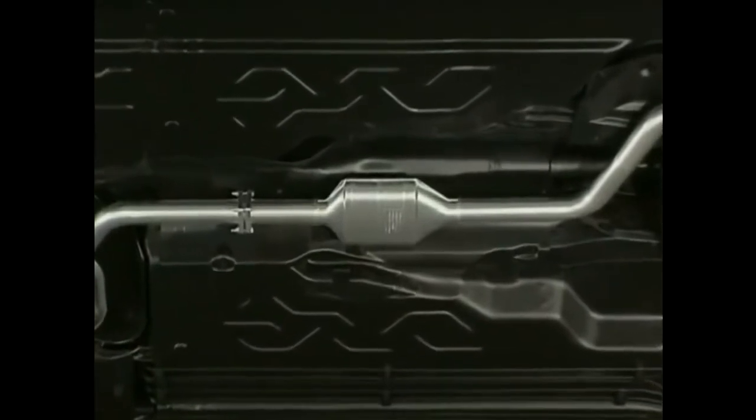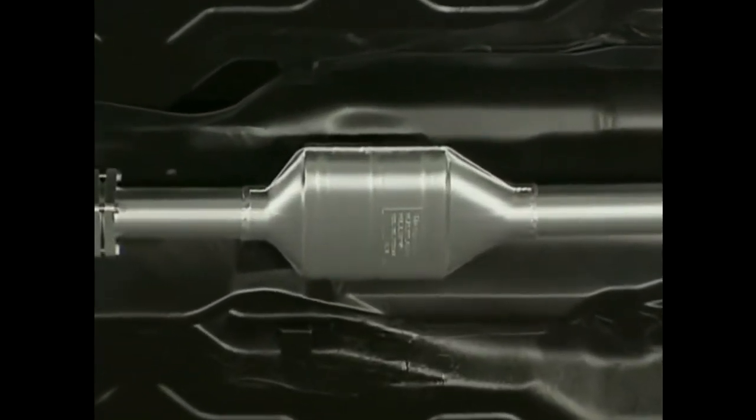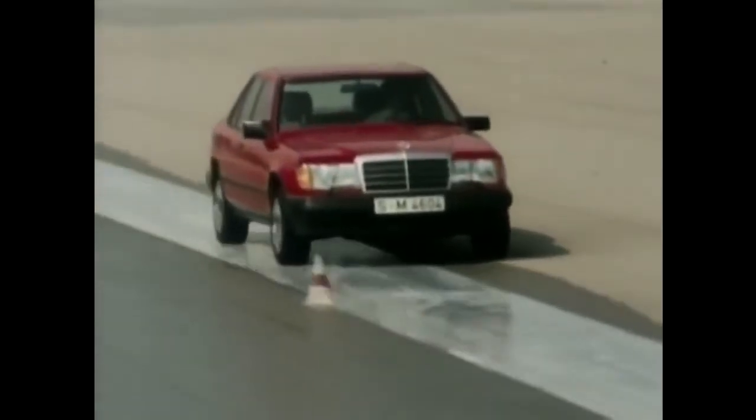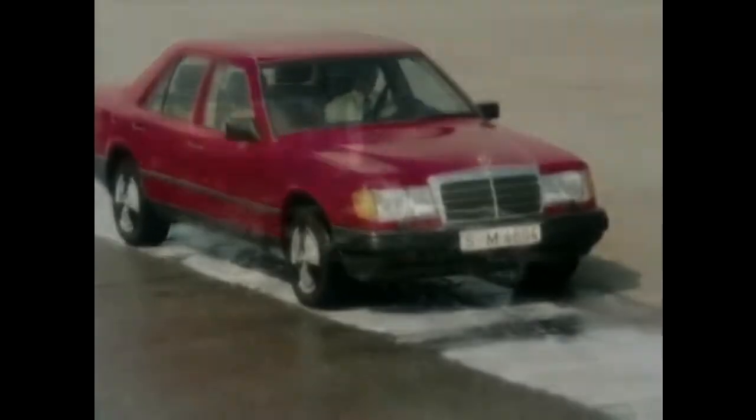Still in the same year, the next technological milestone followed. The new standard equipment, including an emission control system with three-way catalytic converter. As an enhanced series provision, all models since 1988 have received an anti-lock brake system, among other things.